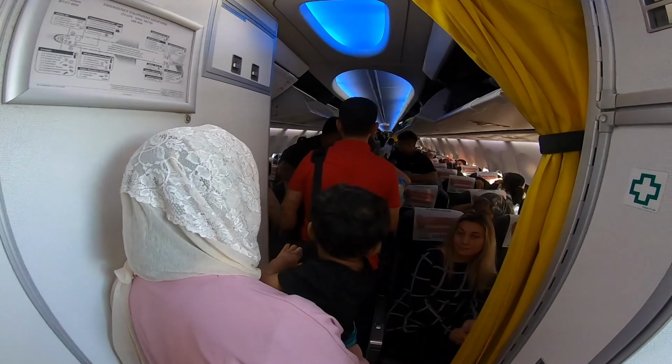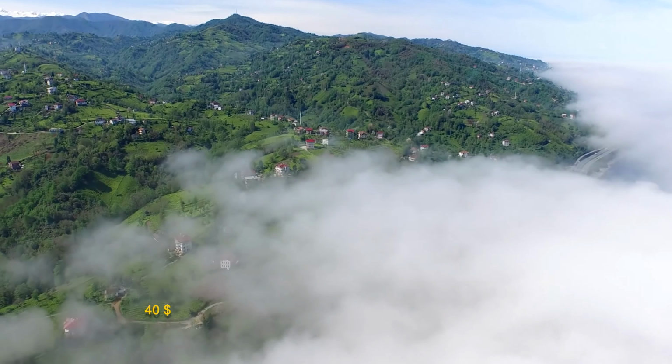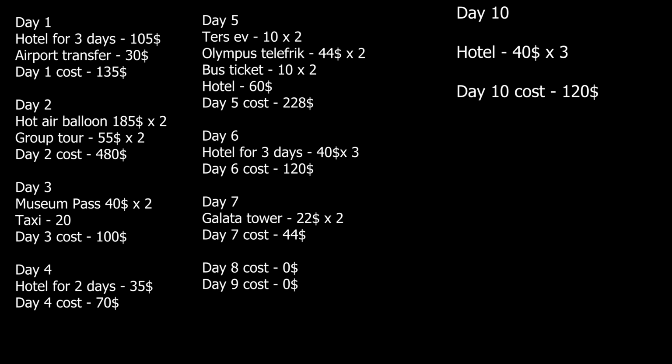Day 10 we took a flight from Istanbul to Trabzon to enjoy some rainy days and checked in to a hotel which was $40 per day. Day 10 cost was $120.